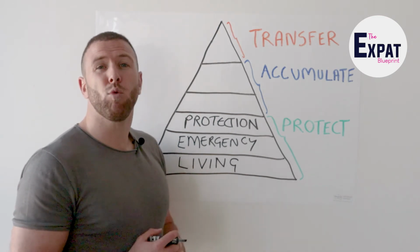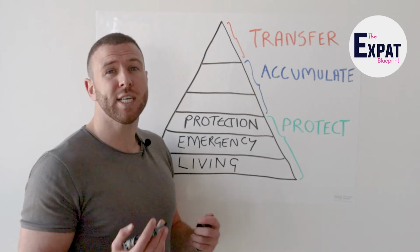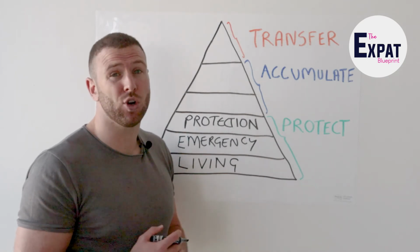What's crazy is that people rush to insure their new iPhone just in case their screen cracks and it costs them $500 to fix.